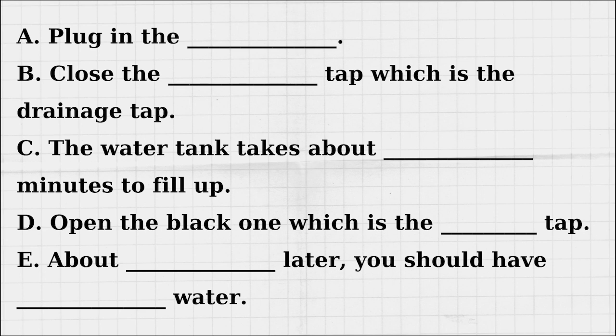I get you, yeah. Now the tank, it's got 2 taps underneath it. Yes. One's red, one's black. Right. You're all right? Uh-huh. Now here, you've got to close the red one first. Close the red first, yes. That's the drainage tap. Yeah. Then you've got to open the black one. Open the black one? Which is the supply tap. Yes. Well, yes. Open the black one, right. And it'll take about 5 minutes probably to fill up. Mm-hmm. And then you can plug it into the mains.